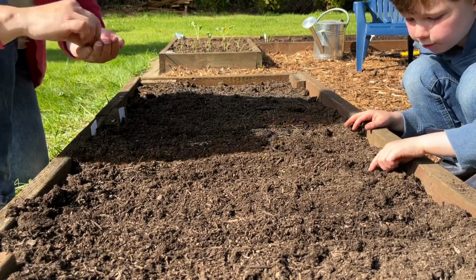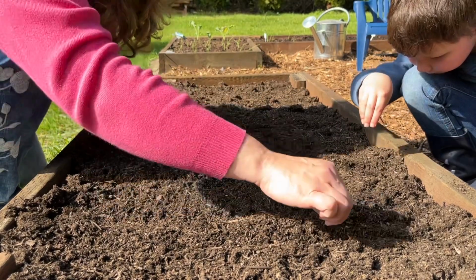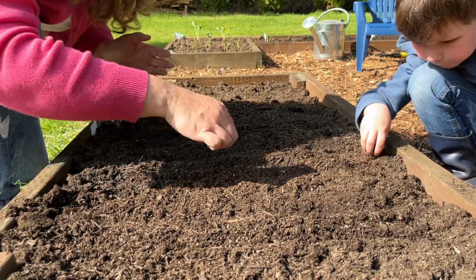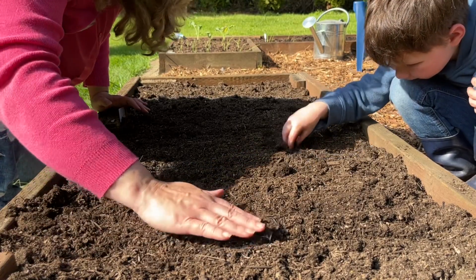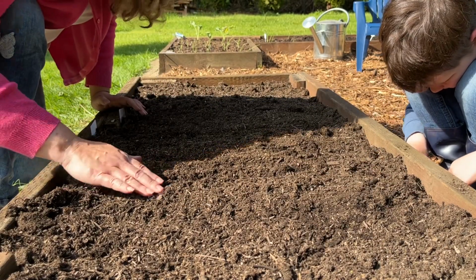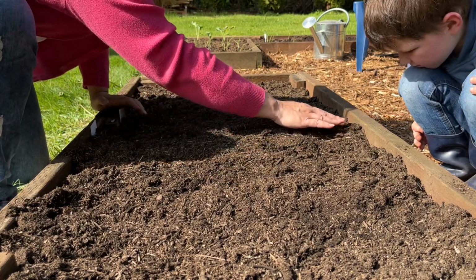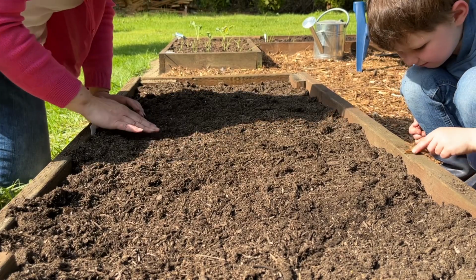How deep does it need to be? A half an inch. Okay, so just fairly shallow. About a half inch. Is that actually horse poop? Yep. Well, steer, so cow poop. Composted steer manure. Ew. Gross. Yeah. Plants like it.